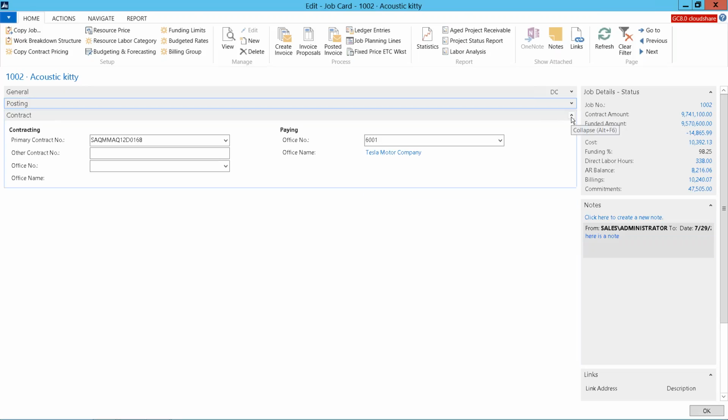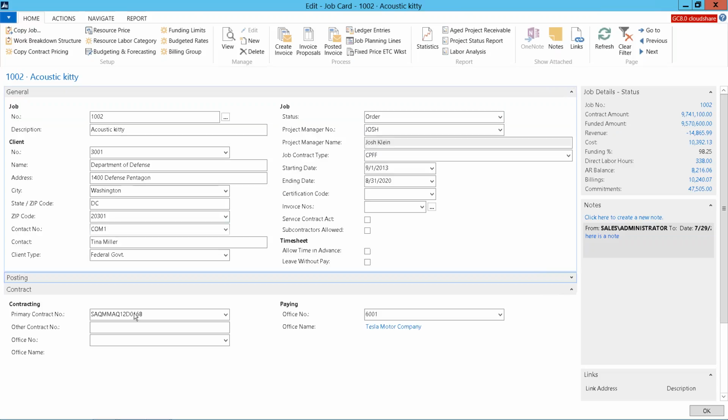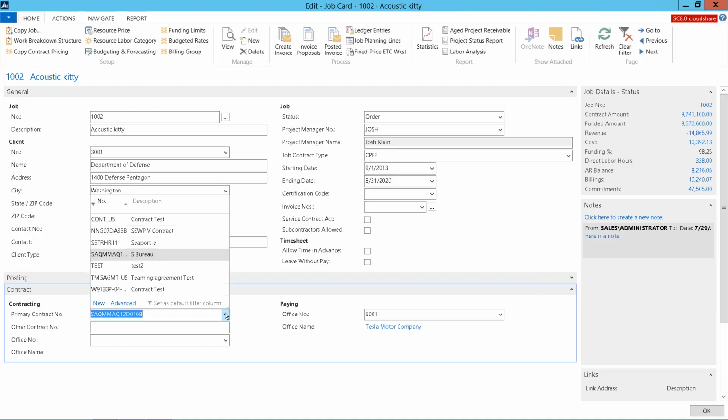On the contract tab, this is information related to the contract vehicle that this work is being performed under. If you have an IDIQ, the idea would be this primary contract number would be related to the IDIQ. So whether you're on the SeaPort contract or you have other types of government-wide, agency, or department-wide vehicles, you can assign it to this work.